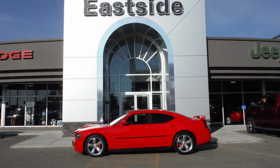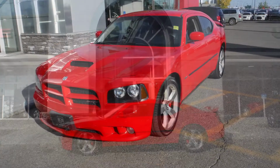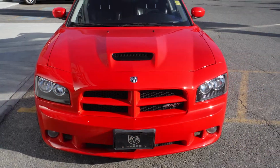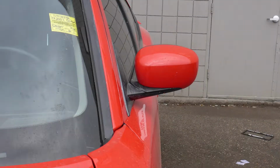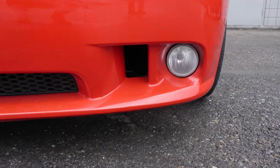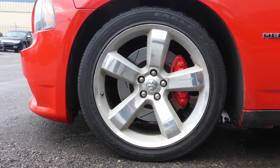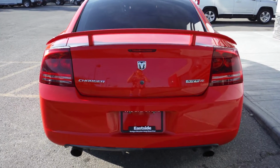Hi, Dush. This 2007 Dodge Charger SRT8 comes equipped with a 3.5-liter engine and automatic transmission, power-heated manual folding side mirrors, fog lamps, a sport performance hood, 17-inch aluminum wheels, and a red exterior.